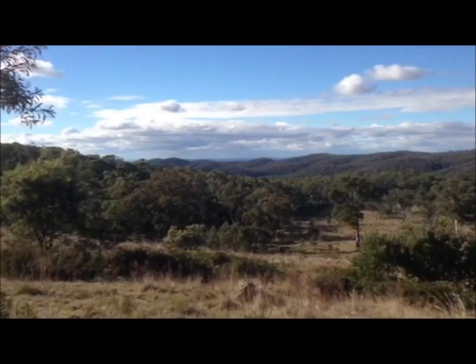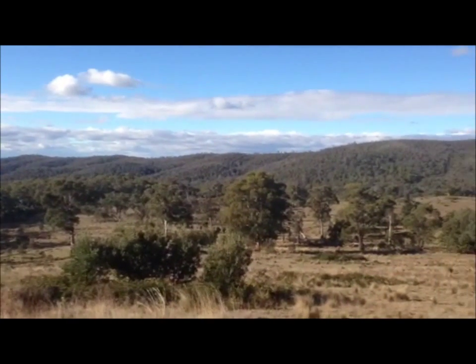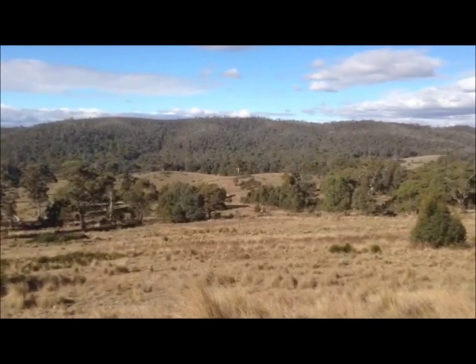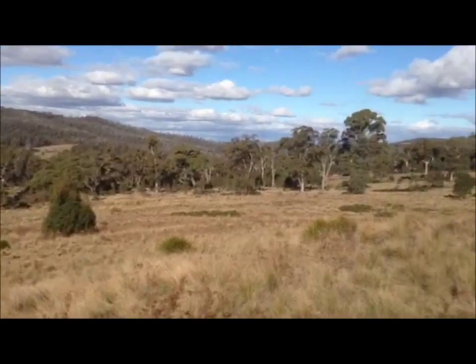Here we are at the new area, which I call the Valley of the Kangaroos. That's all national park on that side of this grazing land. Anyway, it's usually full of kangaroos. There's none in here today that I can see, and I can't see the cows either. Anyway, that's the national park on that side, and it's surrounded.